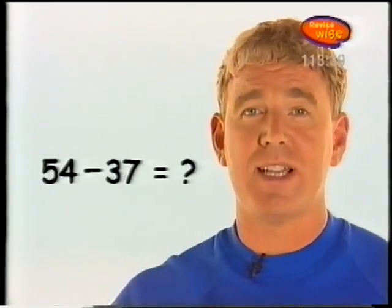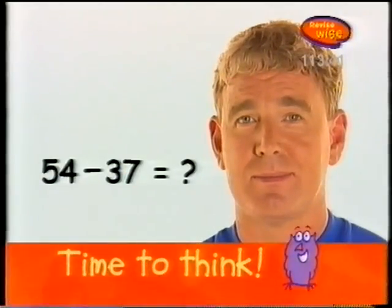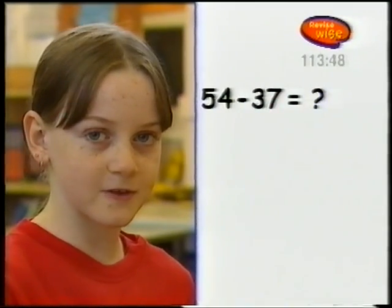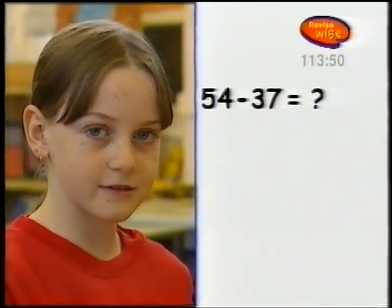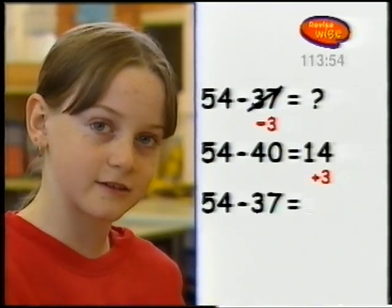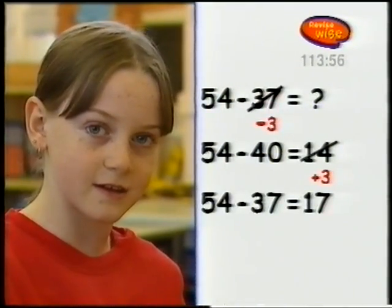What about subtraction? Try 54 minus 37. To work out the answer for 54 subtract 37, I rounded the 37 to 40 and took it away, which was 14. Then I added on the 3, which gave the answer 17.